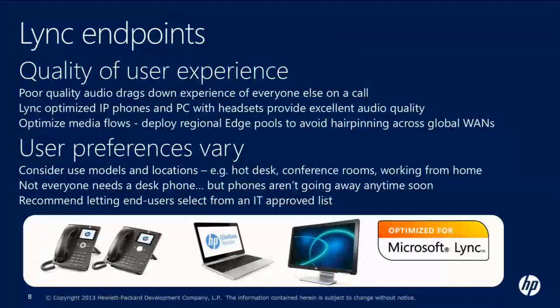But at the same time, if they don't have good headsets, or if they have laptops that are not optimized for Link, all it takes is one user shouting in their laptop to ruin the whole experience. So do make sure you provide your users, or recommend to the users, an appropriate set of endpoints.